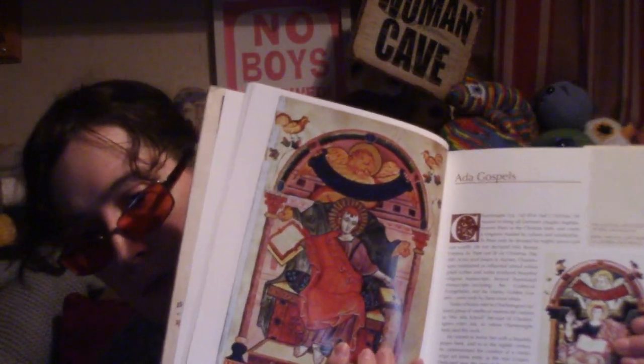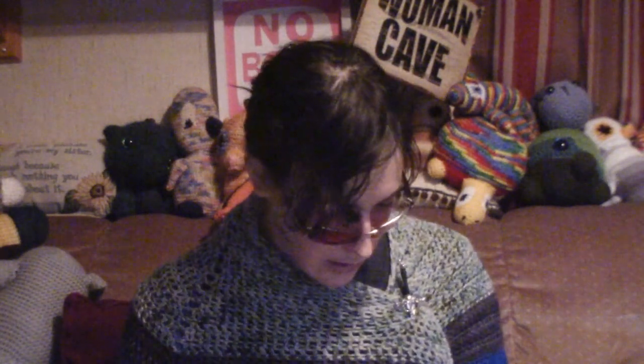And I know they had the Book of Kells in here. You remember that book I read on the Book of Kells earlier in the year. Yes, I know this isn't appropriate for this part of the Historathon, but I felt like reading it. This is the Ada Gospels. So as you can see, just really lovely pictures.